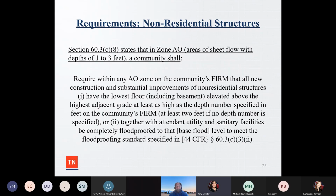This is for Zone AO. Not a lot of communities have this, but we wanted to put this in here just to talk about. For non-residential structures or substantial improvements of those non-residential structures, having the lowest floor elevated above the highest adjacent grade at least as high as the depth number specified in feet on the community's flood insurance rate map. If there isn't anything listed, you want to have it at least 2 feet above. And then making sure that the attendant utility and sanitary facilities are floodproofed as well.